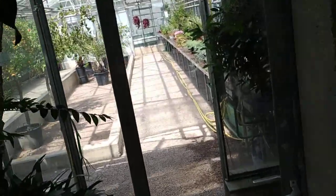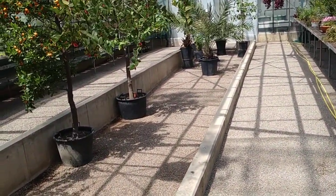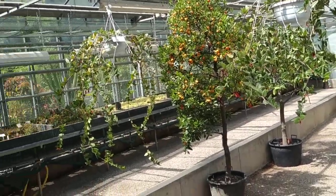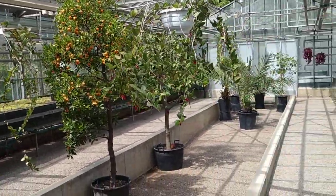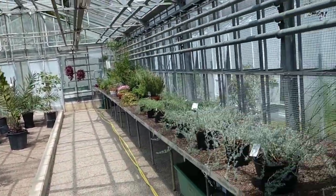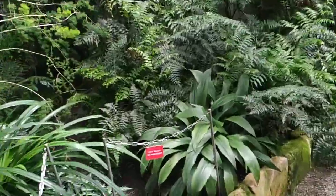Well, this greenhouse here is quite empty now, but in winter it's being used to store the collection of potted plants, which at this time of the year are right outside those windows here. They just left a few, like the calamansi, lime, and a couple of the palms inside. Don't ask me why. Usually they are outdoors during the summer. So we go back through the fern house.